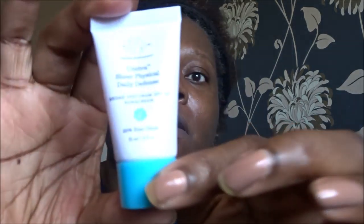Right, next product is this. This is the sample I got from a colleague at work. This is from Drunk Elephant, and it's an Umbra Sheer Physical Daily Defense Broad Spectrum SPF 30 sunscreen. So I'm going to put a little bit of this on, because I do like wearing something with SPF in it.